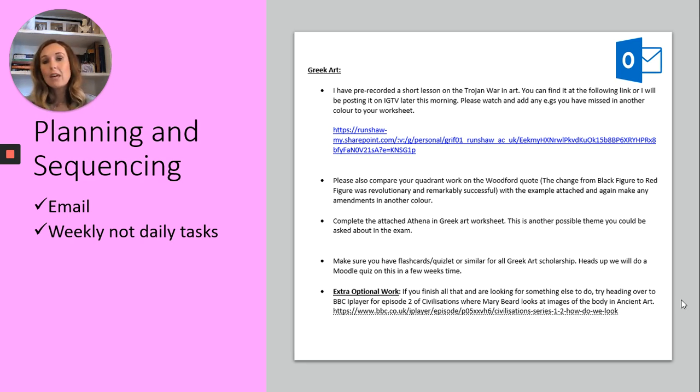One, we weren't entirely sure what access to technology our students were going to have. So would they have a laptop? Would it be available only at certain parts of the day if other members of the household were using it? But also, we were aware that motivation levels were likely to be up and down given the circumstances of lockdown.